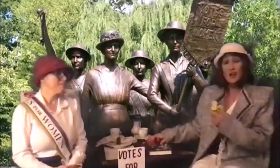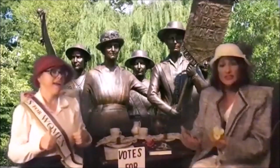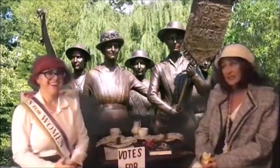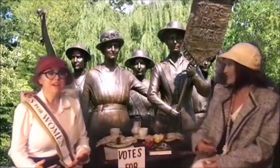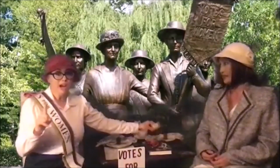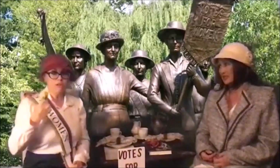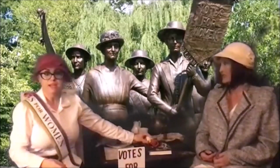But if you wore a yellow rose, that actually meant that you wanted the 19th Amendment to pass. And of course, as you were going there to vote, despite what you were going to say, they already knew what or how you were voting because you were already wearing the rose. You were already wearing it on your dress coat, right?